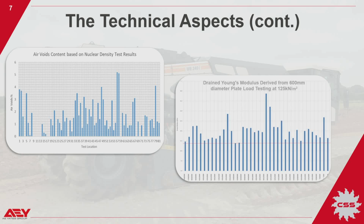The drained Young's modulus derived from 600 diameter plate tests at 125 kilonewton all achieved the 18 EU requirements as well as the 5% CBR. The 5% CBR basically came in automatically if you got the 18 EU, to be honest. Shear vane tests undertaken immediately after compaction of the fill showed undrained shear strengths between 70 and 140 kilonewton with an average of 112 kilonewton per metre squared.